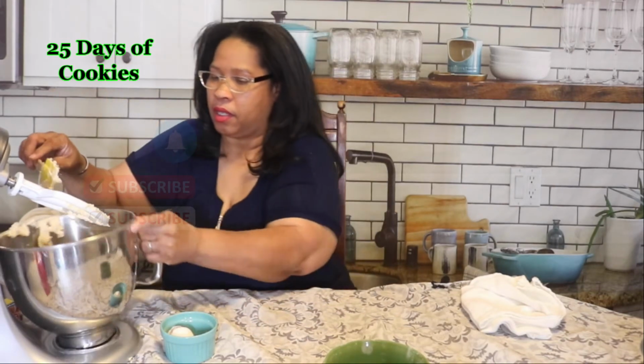This one, like I said, is snickerdoodles. It is a wonderful cookie. I love these because you can just eat a lot of them. Not that you want to, but you want to because they're just so light and fluffy and airy, and you know, with all that cinnamon and sugar, they're delicious. So I hope you try this recipe.